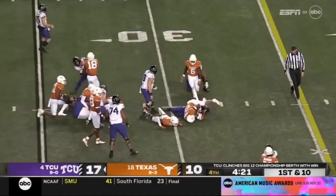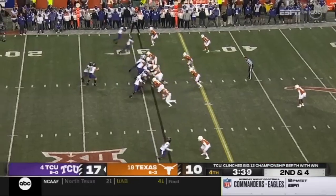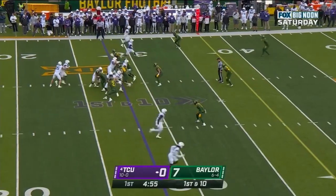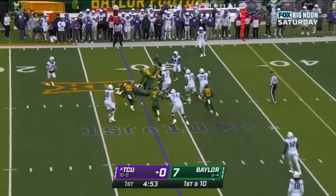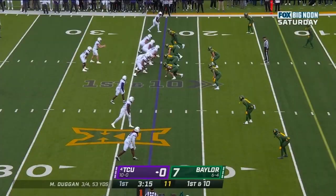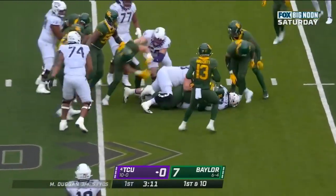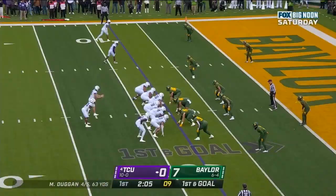And Miller kind of shoots out. Good. Miller again. That time he smacked and dropped the Frogs. Baylor misses a field goal for the first time this year, and Kendre Miller. Miller right up the middle. Just drives those legs.